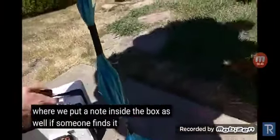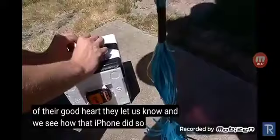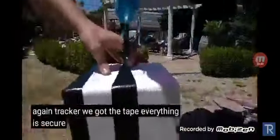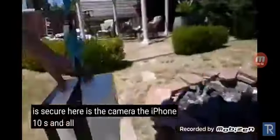We put a note inside the box as well. If someone finds it, hopefully out of their good heart, they let us know how that iPhone did. So almost time for the big launch. And in a matter of seconds, guys, we're going to let it go here. I want to show you the final rig. Again, a tracker. We got the tape. Everything is secure. Here is the camera, the iPhone XS, and all the balloons.